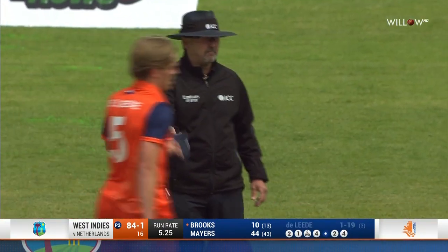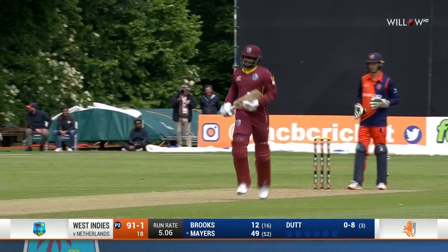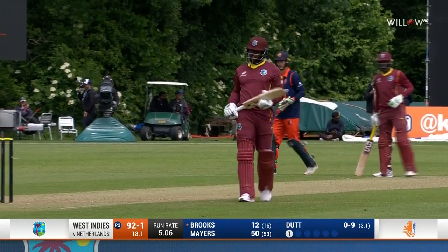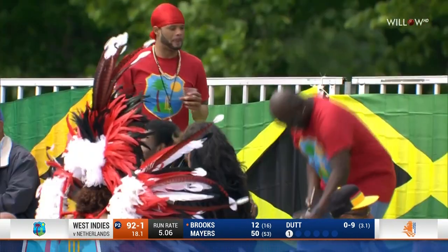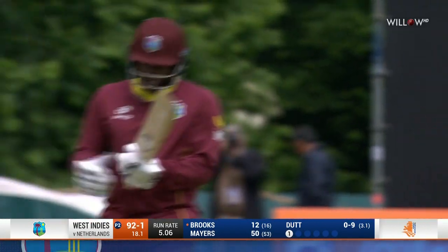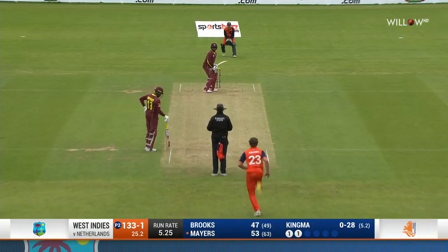It's the end of the over, and that will be drinks. Kyle Mayers on 49, and moves to his half century, and a very accomplished half century it is too. Mayers pushed up the order today in place of Shamar Brooks, and fully justifying that elevation. Six fours and a six, how to add. Yeah, quality knock. Very important for him to go on.